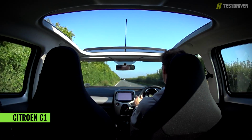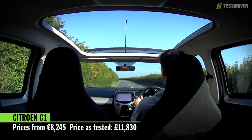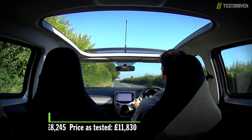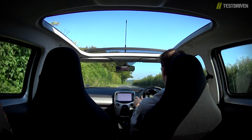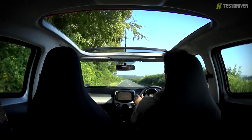Prices for the Citroen C1 start at £8,245, our test car with a few tasteful options coming in at £11,830. We quite like its cheerful sense of design, and while it might not be the last word in interior space or performance, for nipping about town the C1 is a more than willing companion.